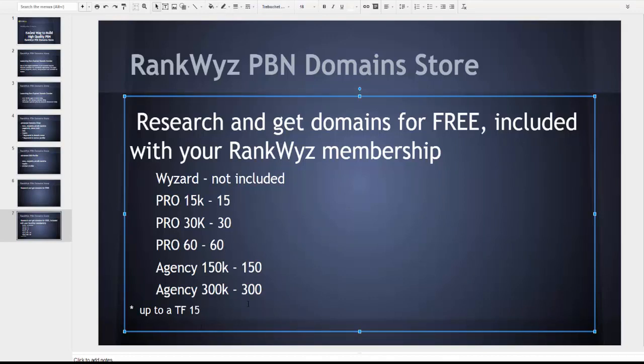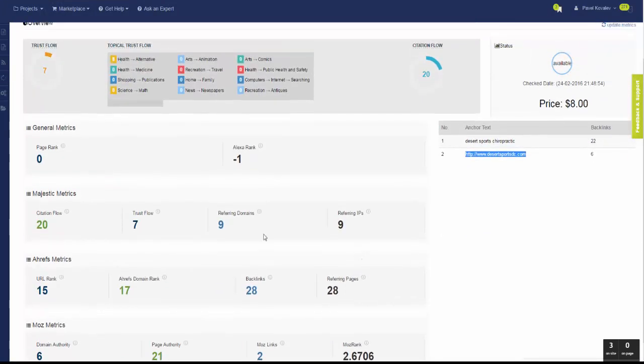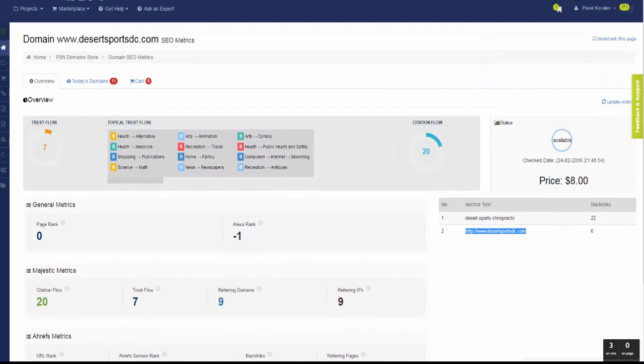One more thing, the quota is relevant to domains up to trust flow 15, so it's not available for higher than trust flow 15 until we build a decent base of domains with higher metrics. But again, you can see all the examples I use are in the category.